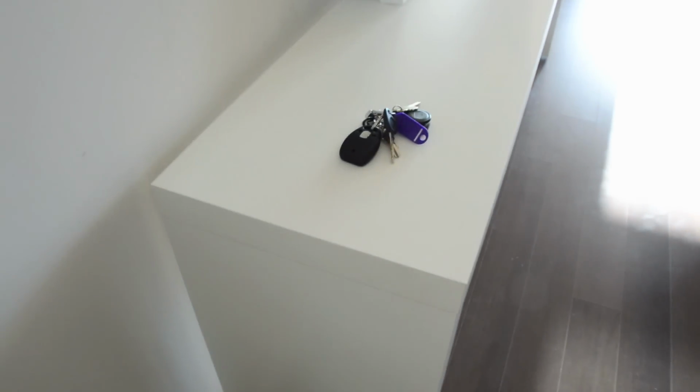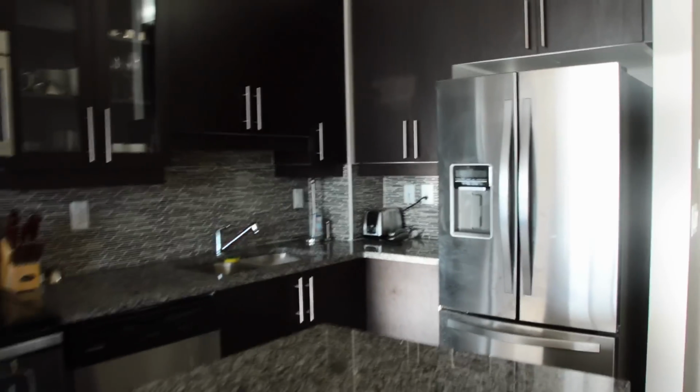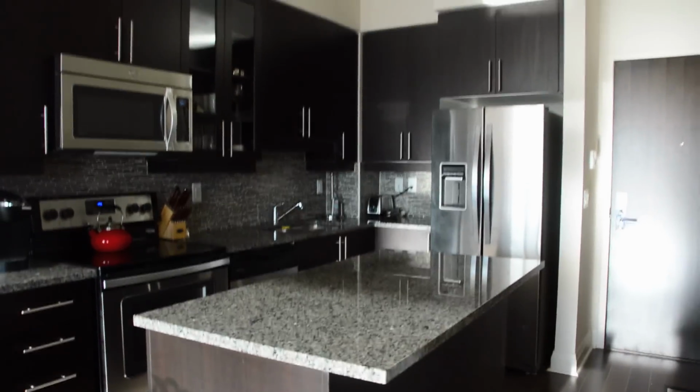So this is what it looks like when you first walk in. I just have a little mat where I keep my shoes and this little table from IKEA where I keep my keys. So I'm going to show you guys my kitchen first, and this is what it looks like. It is a one bedroom apartment, so there's not that much space, but it's enough just for me. So that's what it looks like.